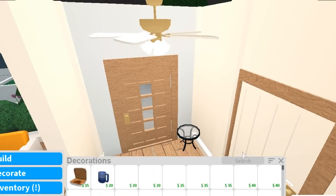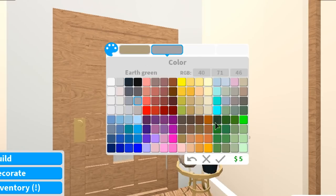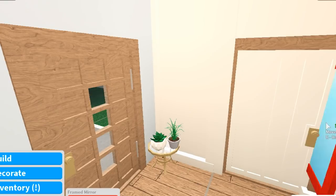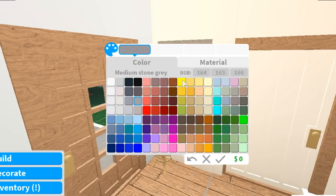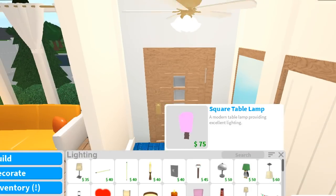Throw a few plants on here and it just looks really pretty and fills up an empty space nicely. So I'm just putting a few succulents and the artificial grass on here, and I'm going to paint them all the colours to match the house. I went for grey and then a white pot, I guess they're called, and then I just added a mirror into this space as well. It looks a little funny between the pillars, but it just adds something to that wall.